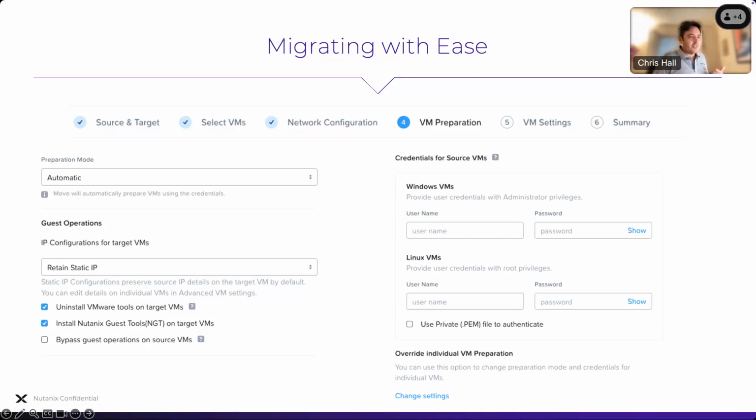Credentials, obviously, if we're going to be injecting drivers into VMs, installing applications, yeah, we'll need a local admin account or an equivalent admin account within Linux. And here is our override for an individual VM prep.